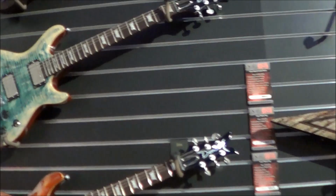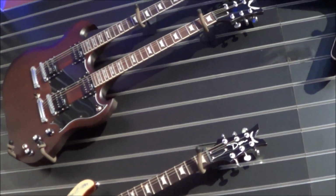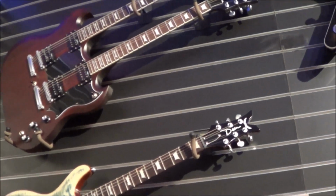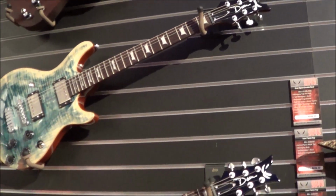These are our import models. So these are not USA models, but these are our bread and butter product that we bring in the line. This is all new for 2016. Again, we're doing a hard push on our icons.